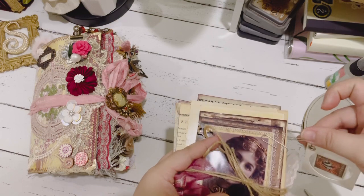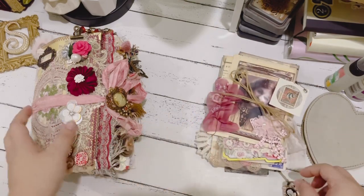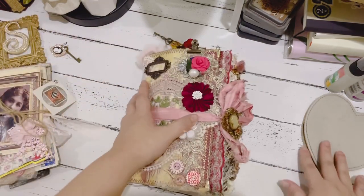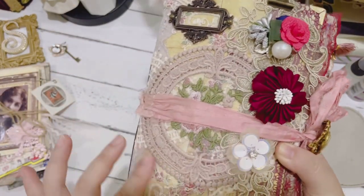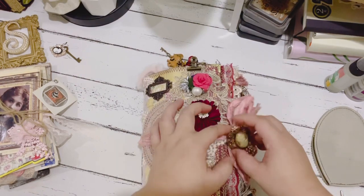Not the best wrapping because I'm just excited to go through our girl over here. So I'll put this here to the side so I don't run out of space in case when I open it. Look at all of the bits in the front, all of the details. Oh my goodness, she's so lush. All right, let's open her up.